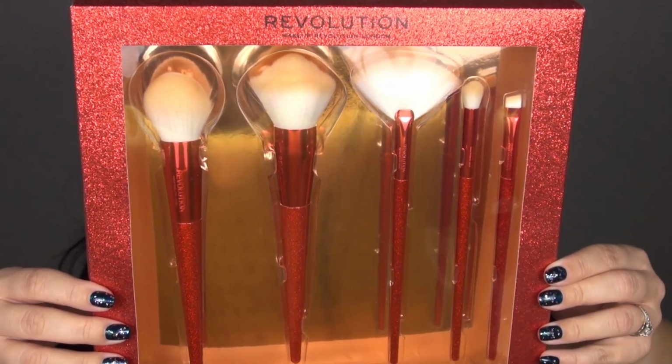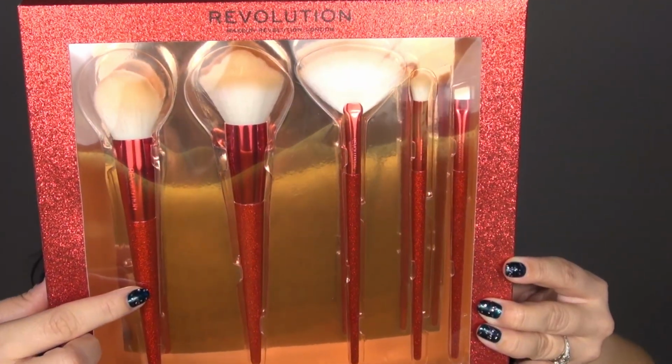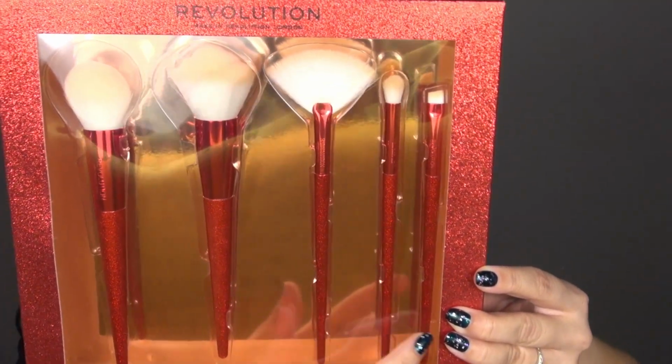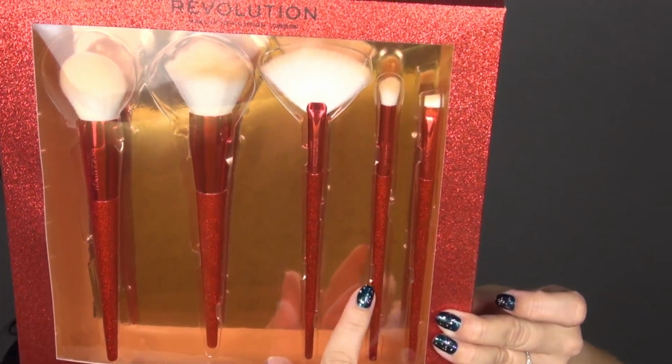Anyway, these are the products that I have to try today. And then I got these as a gift. So this is their Ruby Crush brush collection. It comes with a staggered face brush, a powder brush, a fan brush, an angled eye brush. Why didn't I put them in order? And a fluffy eye brush. So I'm gonna open one because I just have to try, and I'll give the other one as a gift because this again looks very festive. I feel like it's a nice holiday gift to someone.